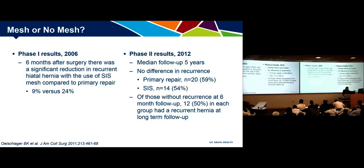So I think the authors were a little blown away by how high the recurrence rate actually was. I mean, they did use a strict definition, but I tell patients all the time, there's almost a 50% chance of this recurring, but you might not have symptoms. So that's an important thing to tell your patients, because all those forces are against you, those tension forces.